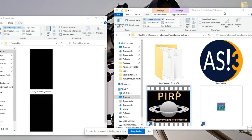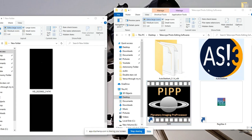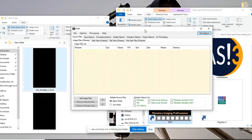We are capturing videos of the planet using an application called ProCam X. We are taking a video of this target and not capturing a single photo because we want to stack all the good frames. Using this method, we will reduce the atmospheric disturbance in our image. To stack this video into a single photo, we'll use three amazing softwares: PIPP, Autostakkert and Registax 6.